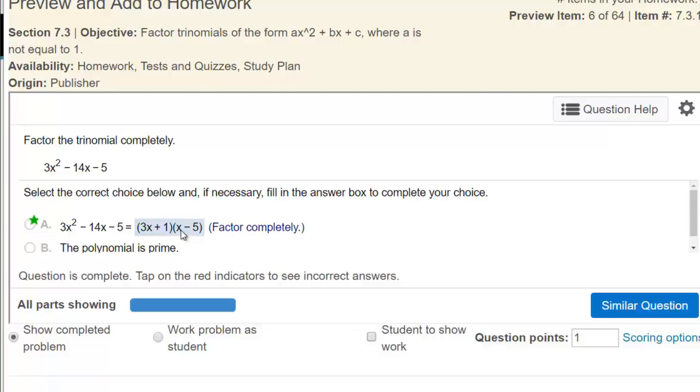So what I want to do is reload it to show you the different versions a student might see. As you can see, as I reload the exercise, there are multiple versions that a student would get. That means the student can work the exercise as often as they need to until they can get it right.